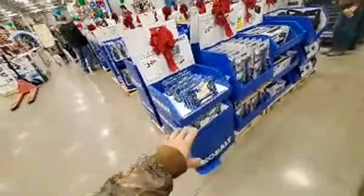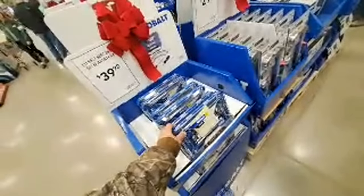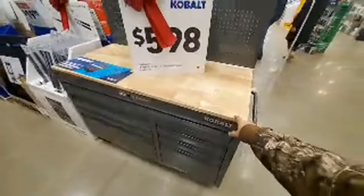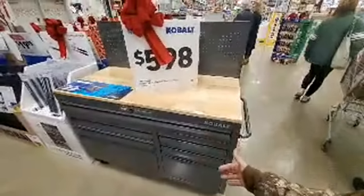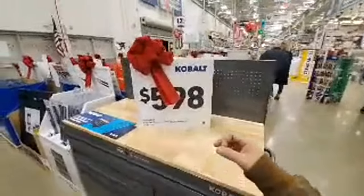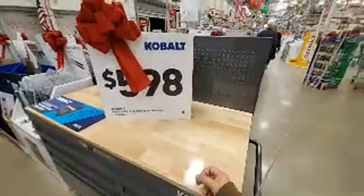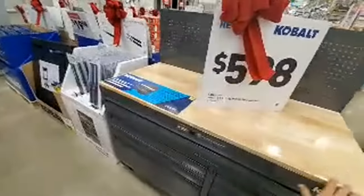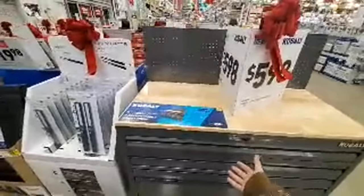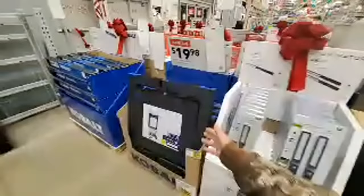All right, $39 for a 63 piece. Again, 227. Where is that set? I like this, guys. But you can get the Husky for $398, so $200 cheaper. That being said, you do get a pegboard here, but I don't know if that's worth it. And this is nicer, but I don't know if $200 nicer. But these aren't bad, guys.